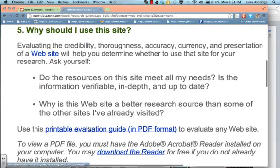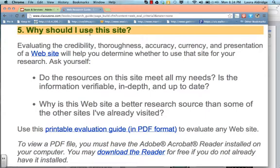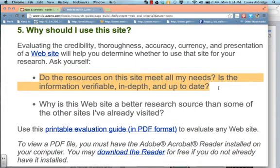The fifth question is, why should I use this site? Evaluating the credibility, the thoroughness, the accuracy, currency, which means how up-to-date it is, and presentation of a website will help you determine whether to use that site for your own research. Some of the questions that you can ask yourself are, do the resources on this site meet all my needs? Is the information verifiable, which means you can check it at another source? Is it in-depth, and is it up-to-date? Another question you can ask yourself is, why is this website a better research source than some of the other sites I've already visited?